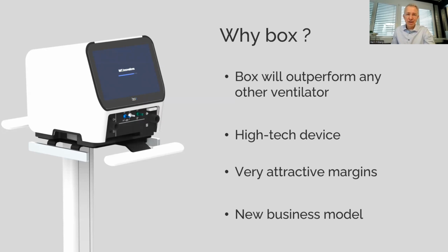It will be a high-tech machine. High-tech means we have put in a 10-fold more powerful microcontroller system than the Bella Vista has, for very attractive margins for you. We'll give you an example of a business case: a $3,000 unit cost landing price in your country, and then you sell it to long-term care institutions or even ICUs. You know what the price in your country is, and you can determine now the gross profit. So it's important for us that you get a product which is very powerful on one side, but very attractive on the business side as well.